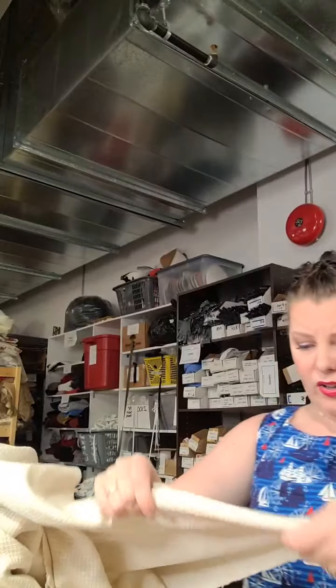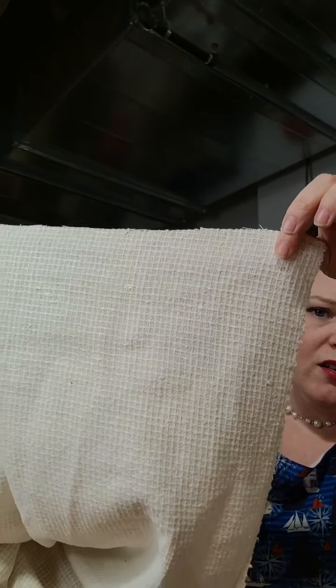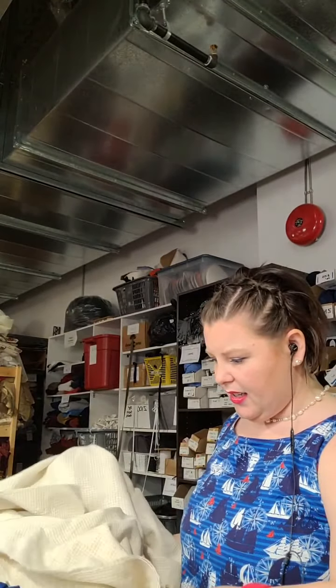This white piece here is also a natural fiber. It feels like cotton. It also feels like there's a bit of a coating on it. This is super, super fun, kind of like a grid in the weave. That is so cool. There's quite a bit of that. This would be really fun to play with if you're into dyeing or natural dyeing, because you never know how the texture of something is going to take color. Love it.